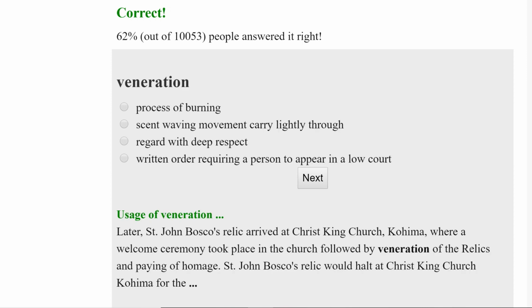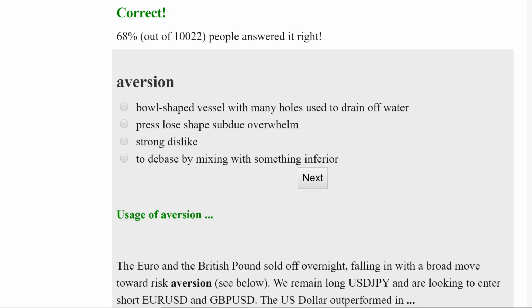62% of people got that. Veneration, regarding with deep respect. I venerate my idol. That person is owed a lot of veneration, usually an older person. Aversion, a strong dislike. Like to avert your eyes, aversion, you don't like it.